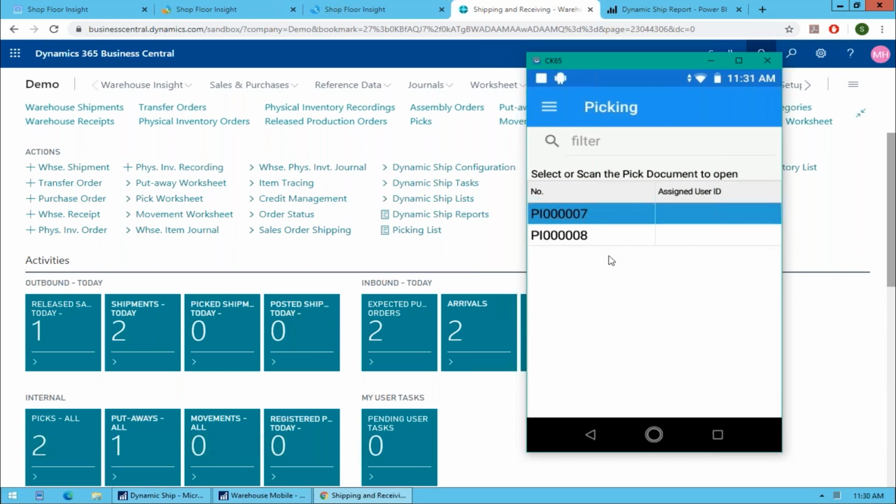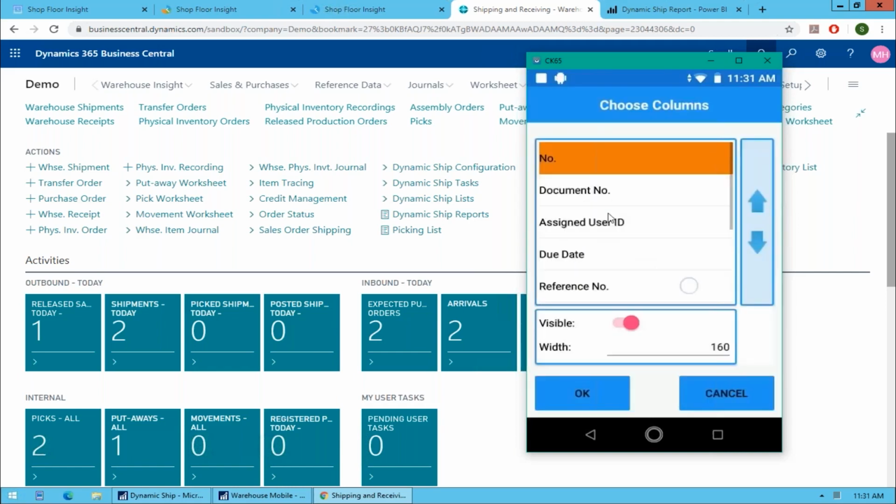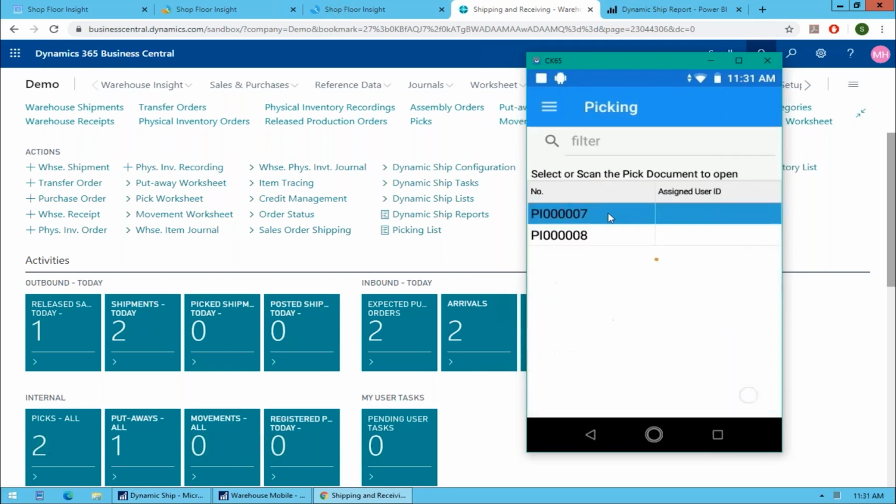I've got all the picks listed here and who they're assigned to. So if it's not assigned to anybody, I know it hasn't been started. I can grab it, it'll automatically assign it to me, and I can do my work and everybody knows who's working on it. And again, if you want to have things like the due date, or if you have custom priorities or any of that kind of stuff, you can add those fields in here, and I can make them visible on that list as well. So this could become like a mini dispatch list for you for picking.